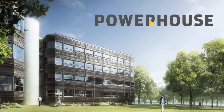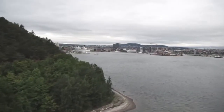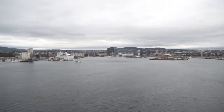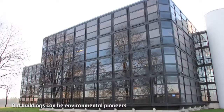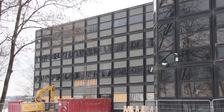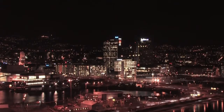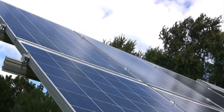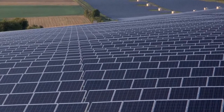Number 5. Powerhouse Brattørkaia by Snøhetta. Norwegian architecture firm Snøhetta embraced a remodel of an existing 1980s building in Bærum just outside Oslo. It changed it into the world's first energy-positive building, or EPB, or net-positive building. The 200,000 kilowatt of on-site photovoltaics deliver twice as much energy required to meet the building's requirements. According to predictions, the building will provide sufficient power in the next 60 years to cover the whole energy used to make all the building materials, develop operation, and squander disposal.